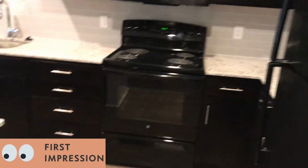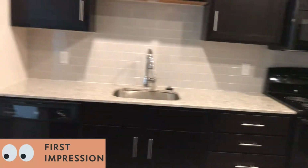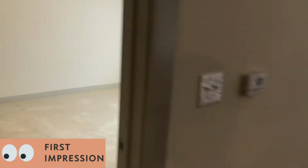I finally made it to my apartment. Oh my gosh, this looks so pretty. So that's my kitchen, my bathroom, and then walk-in closet, and then washer dryer that was here, which I paid for because you have to rent it. Wow, I love the size. It's pretty good. Just for myself.